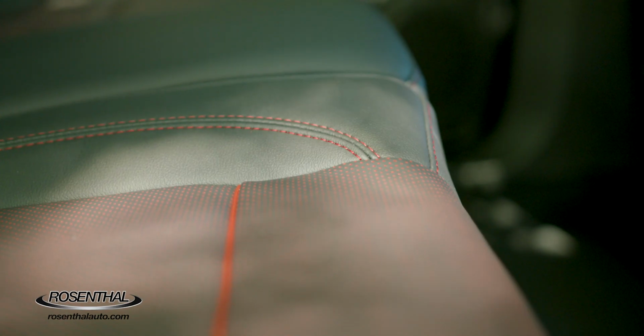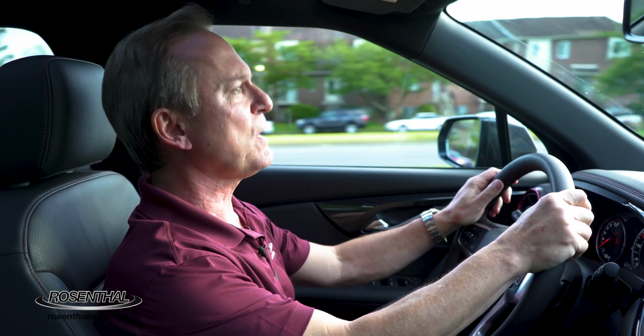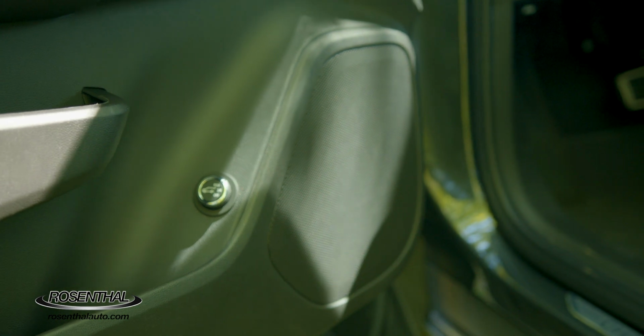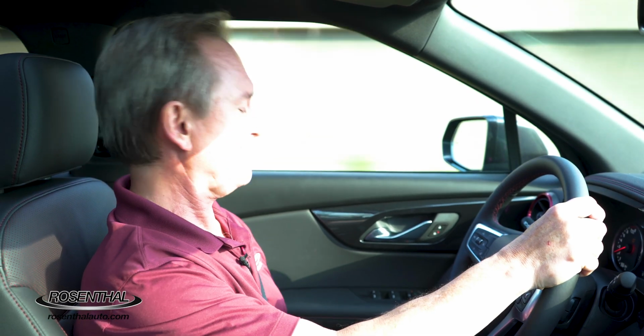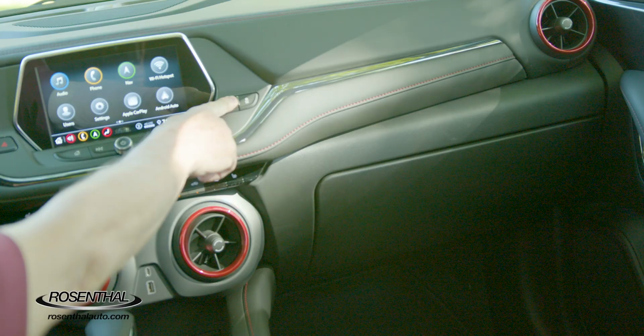The seats are nicely bolstered, obviously. Very comfortable, and like I said, I like the mid seats. Those are good too, but these are even better. Oh, and you can get heated seats as well, just so you know. You do have a little storage area down here on the side. Oh, this is where that control is for your rear hatch. You can do full height, half height, or turn it off even, which is interesting. And to open the glove box, there's a button right here on the dash.